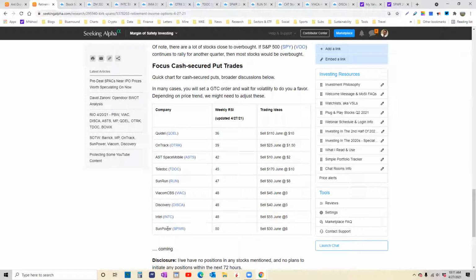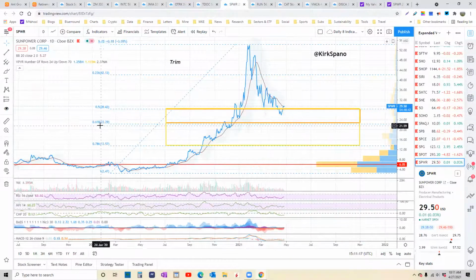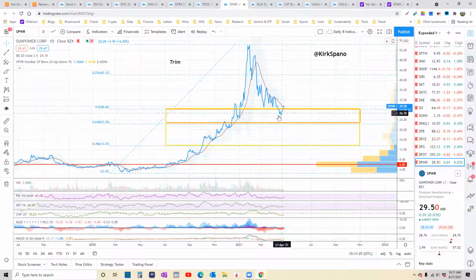And I think it's interesting in the alternative energy space that it does look like it's forming a base. So let's take a look at SunPower. It didn't quite come down to the 0.618 line, but it's in that 0.5 to 0.618 area is where it got to. My guess is that it comes back down, then does that consolidation move. So selling a cash secured put on the way down on a down day is probably pretty attractive.